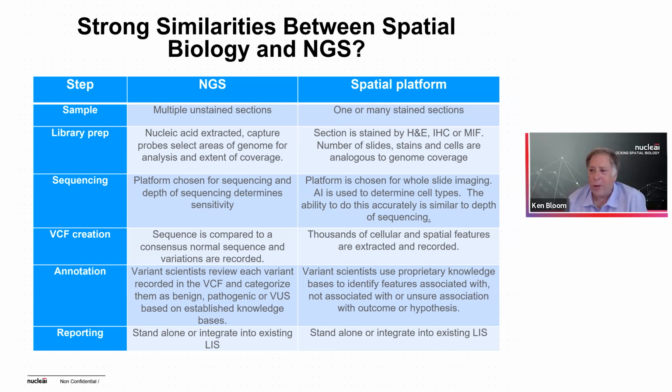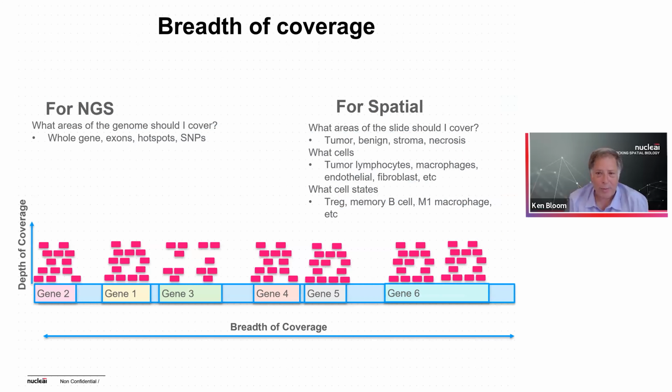So at Nuclei, we work very closely with pharma trying to understand which features are associated with emerging drugs and outcome so that we're basically building up that knowledge base so that when we see features, we know what to do with them. And reporting is very similar. So again, for NGS, right, I'm looking at my little bars. I have to decide which area of the genes am I going to cover? Am I going to cover gene 1, gene 3? As I sequence each one, I don't get complete coverage on each of those. So I'm going to have gaps that I need to have a sequencing depth so that I can overlap and have confidence in the reads that I make.